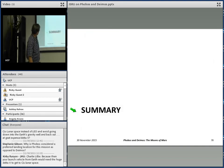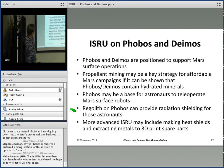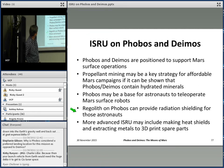And so to summarize, and then we'll have questions: ISRU on Phobos and Deimos. Phobos and Deimos are positioned to support Mars surface operations. It's very strategic. And it's a good thing for us that Mars has these bodies. Propellant mining may be a key strategy for affordable Mars campaigns if it can be shown that Phobos and Deimos contain hydrated minerals or ice and that we can get to them.